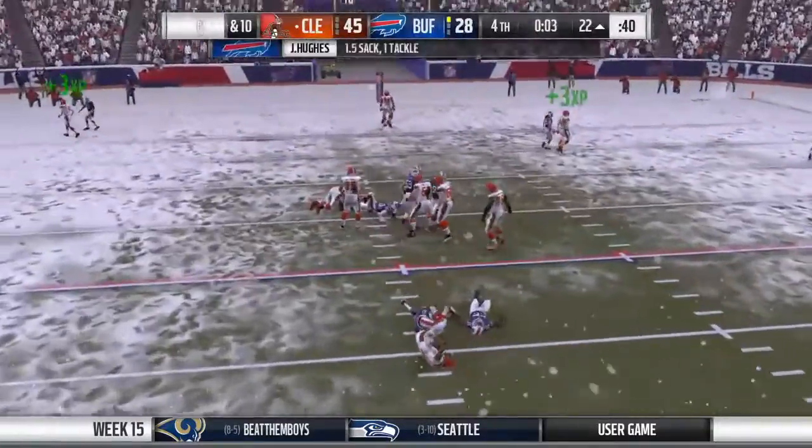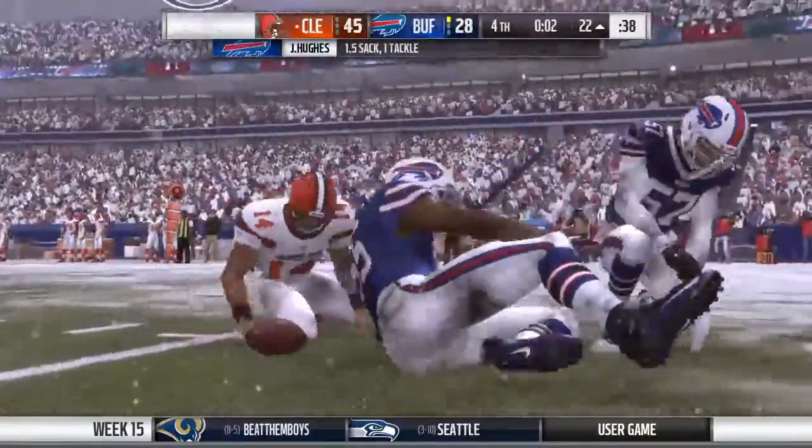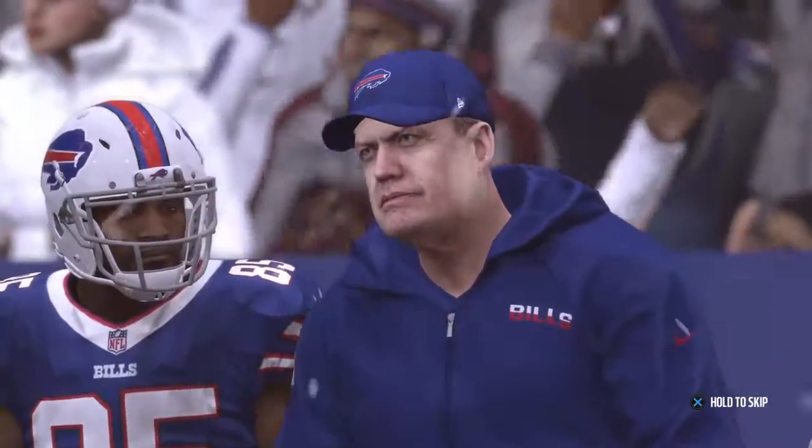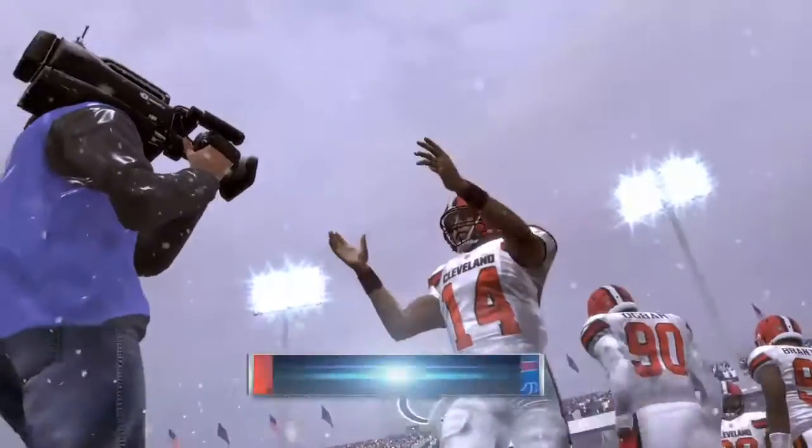He's going to be sacked back at the 23-yard line. Jerry Hughes coming hard on the blitz. He dumps him for a loss of 8.